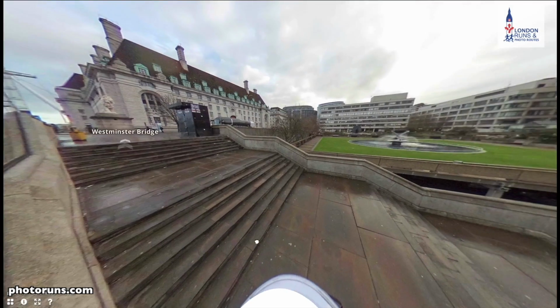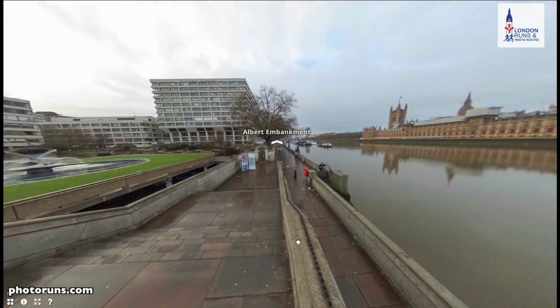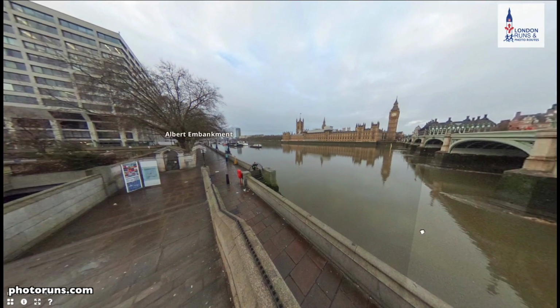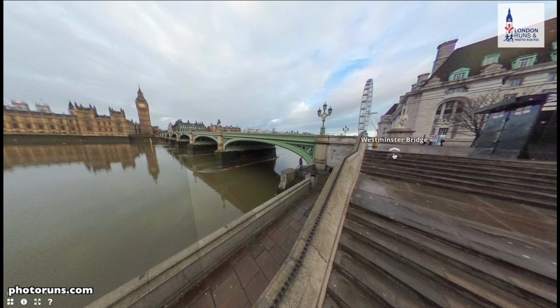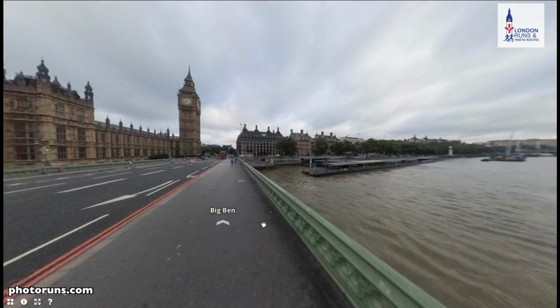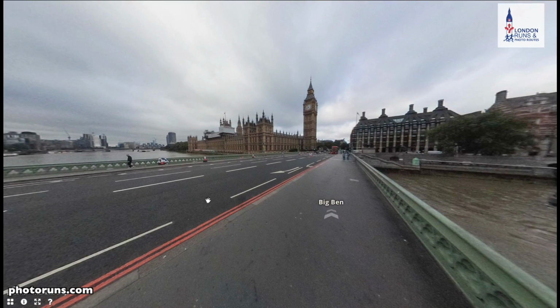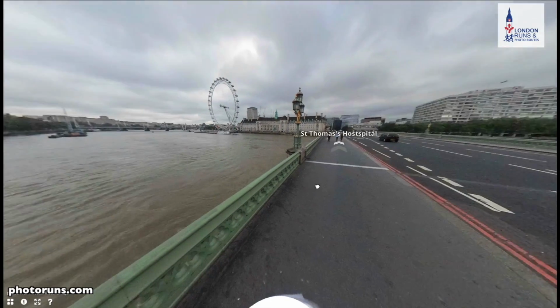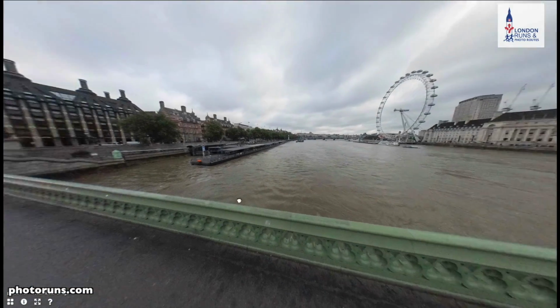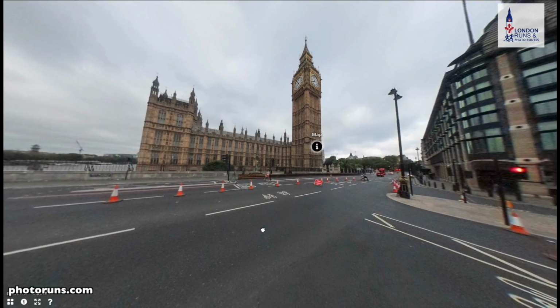And then this is what we see when we get to the stairs. So that's where we've just come from, seeing the whole of the river and the Houses of Parliament. And then we just go along the stretch of Westminster Bridge, taking one more view of the sights from the bridge. Don't often see it this empty, but that's what you can get if you go early in the morning. And then we just finish just outside Westminster Station, which is where we started from.